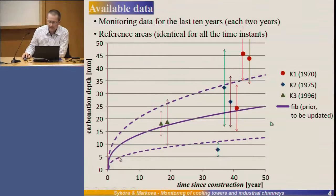For illustrative purposes, you can see here the outcome of the FIB model for carbonation depths taken from one of the bulletins of FIB. I would like to emphasize that this is based on prior information without any updating for now. And you see a mean trend of carbonation depth, and dashed curves indicate plus minus one sigma from the mean.